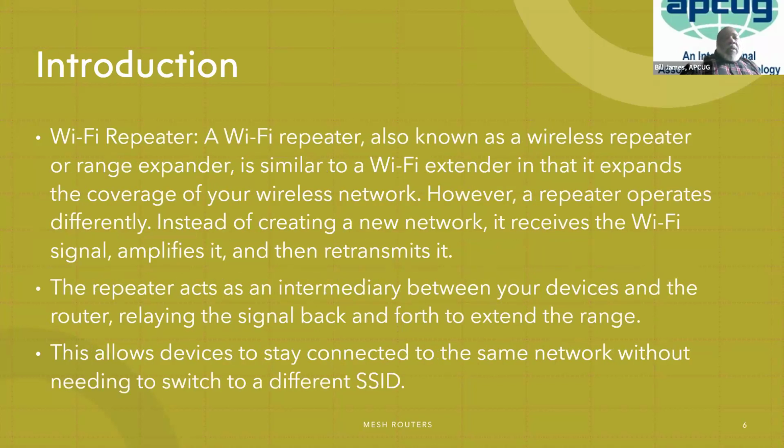The term Wi-Fi repeater, which is also known as a wireless repeater or range expander, is similar to a Wi-Fi extender in that it expands the coverage of your wireless network. However, a repeater operates differently. Instead of creating a new network, it receives the Wi-Fi signal, amplifies it, and then retransmits it. The repeater acts as an intermediary between your devices and the router, relaying the signal back and forth to extend the range. This allows devices to stay connected to the same network without needing to switch to a different SSID.